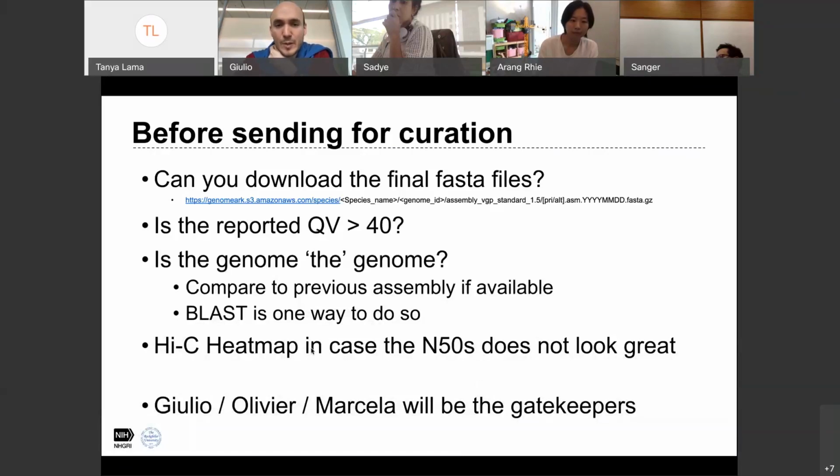Yeah, so this is something I already introduced. Just a few checks before you send out for curation. Are the files really available for download? Is the QV in the expected range? Is the genome right? Sometimes there has been species misidentification in the first place.